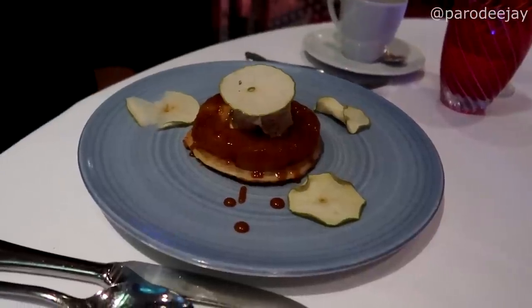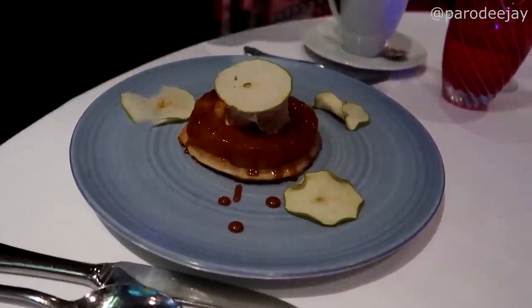You got the apple tarte tatin. So good. I wish I had more room in my stomach. It was the cinnamon gelato and the apples were perfectly cooked and the puff pastry was some of the best I've ever had for an apple dessert. I get like half of it.